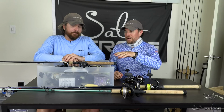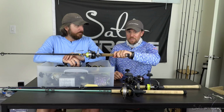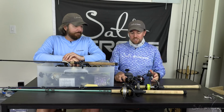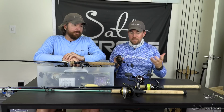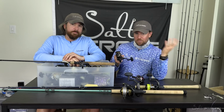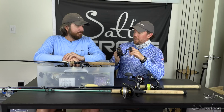So we're gonna talk about some really expensive reels, like this is an $800 3,000 size reel, to some cheaper ones, to different sizes. Even Joel had brought up, when is the best time to use a 4,000? When's the best time to use a 1,000 reel? Because we also sell 1,000s there at fishstrong.com. So where do you want to kick this bad boy off?